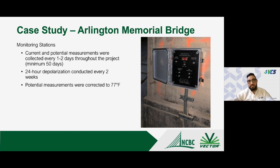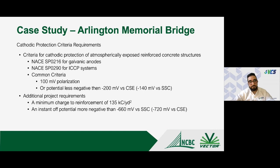And in addition, we had to run 24-hour depolarization every 2 weeks. So it was a lot of crawling through the arches, but it provided a lot of valuable insight into the performance of the system. And so here, I'm not going to go through all of this, but essentially we had specific criteria that needed to be met in order to ensure that the CP system was performing.